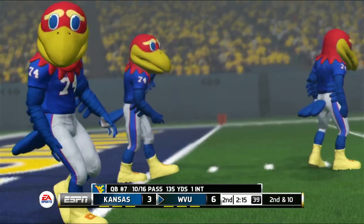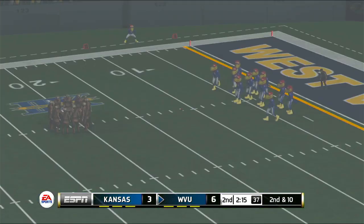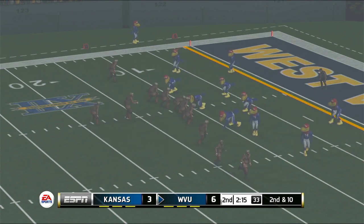Throws it away. Good job here by the defense. If you let this quarterback set and throw, he'll kill you all game. But they got excellent pressure on that play. And this play is number 8 on the drive.